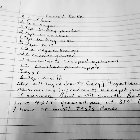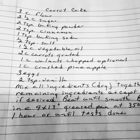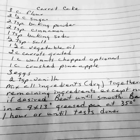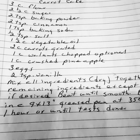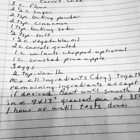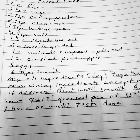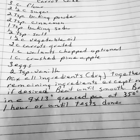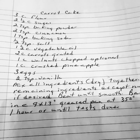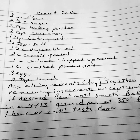Carrot cake. 3 cups of flour, 2.5 cups of sugar, 2 teaspoons of baking powder, 2 teaspoons of cinnamon, 1 teaspoon of baking soda, 1/2 teaspoon of salt, 1 1/2 cups of vegetable oil, 2 cups of carrots grated, 1 cup of walnuts chopped, which is optional, and 1 cup of crushed pineapple, 3 eggs, 2 tablespoons of vanilla.